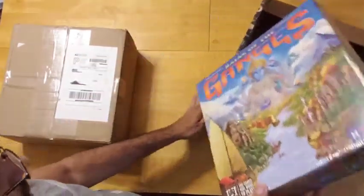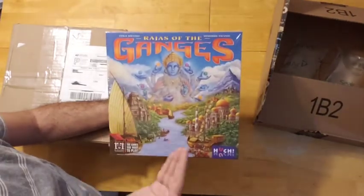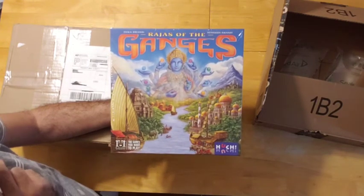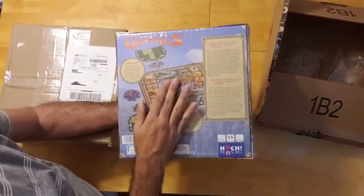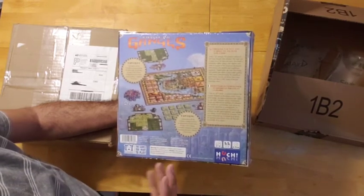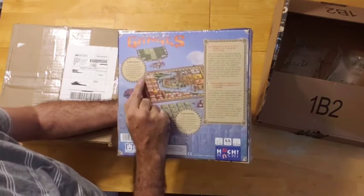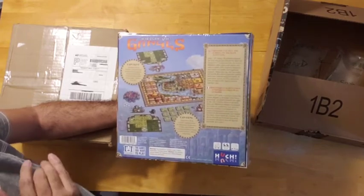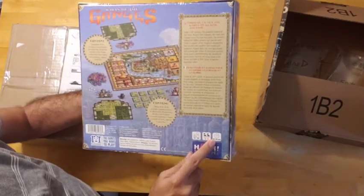We've got Rajas of the Ganges, designed by Inka and Markus Brand, and published by HUCH! and R&R Games Incorporated. This is an Indian-themed game with a beautiful board and some very cool, interesting dice placement type of mechanisms and a really cool, innovative scoring track. I've been interested in the game a long time. I have a great appreciation for the Brands and their game designs. This here is for 2 to 4 players. Estimated time is 45 to 75 minutes.